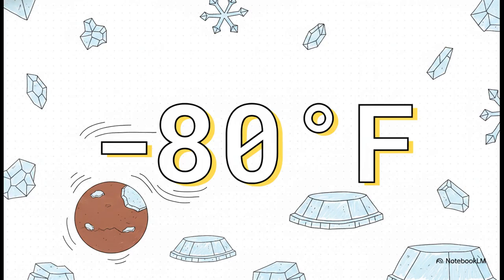Today, the red planet is unimaginably frigid. We're talking about an average surface temperature hovering around a bitter -80 degrees Fahrenheit. It's just way too cold for liquid water to exist on the surface for any meaningful amount of time. So whatever water is actually left is mostly locked away in polar ice caps, mixed up with solid carbon dioxide.